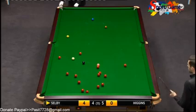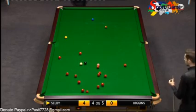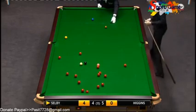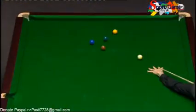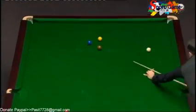Oh, he's done well there to get the white at this end of the table. Great chance here for Mark to take us into a decider. I suppose in some ways that would be fitting for this match.